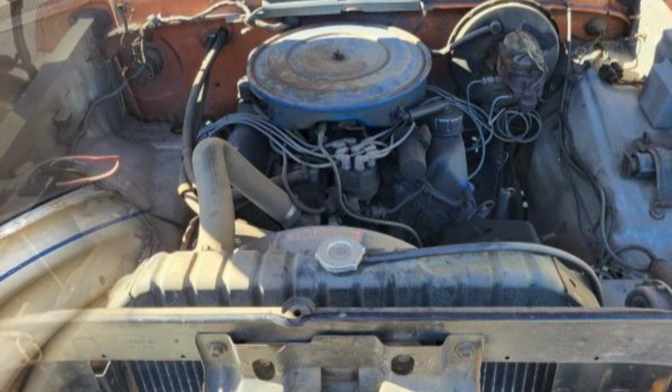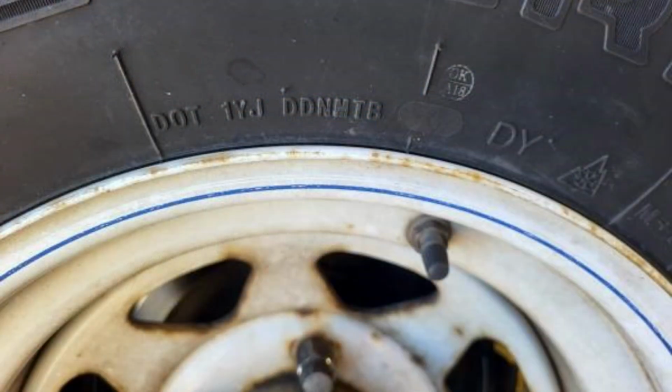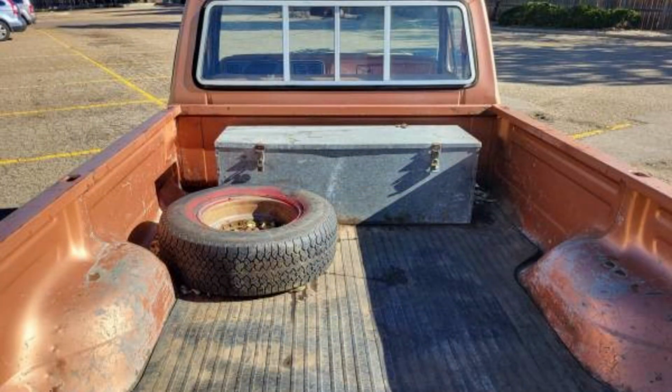The truck features original copper metallic paint, power steering, and a 9-inch rear differential. A solid classic ready for restoration.